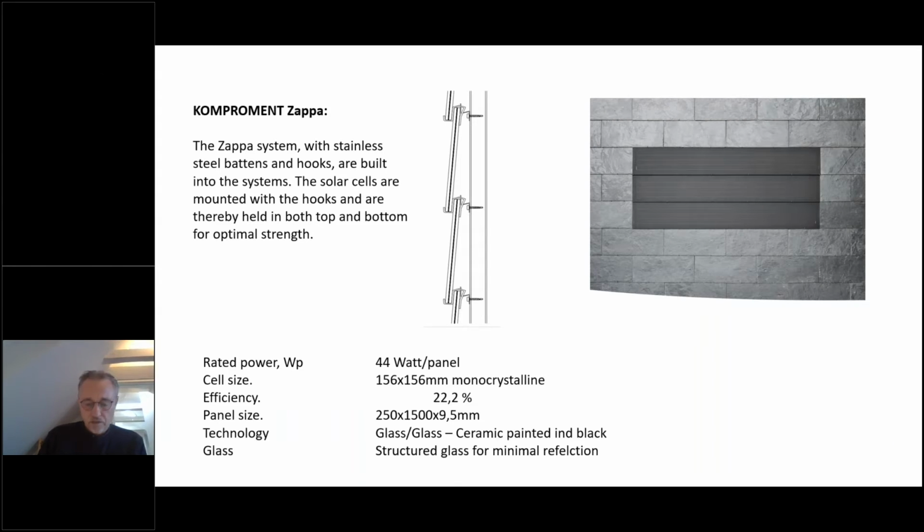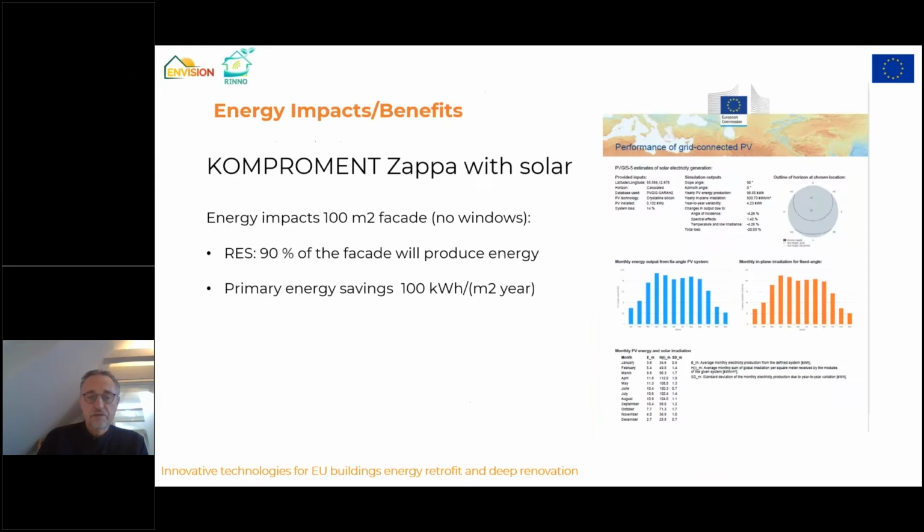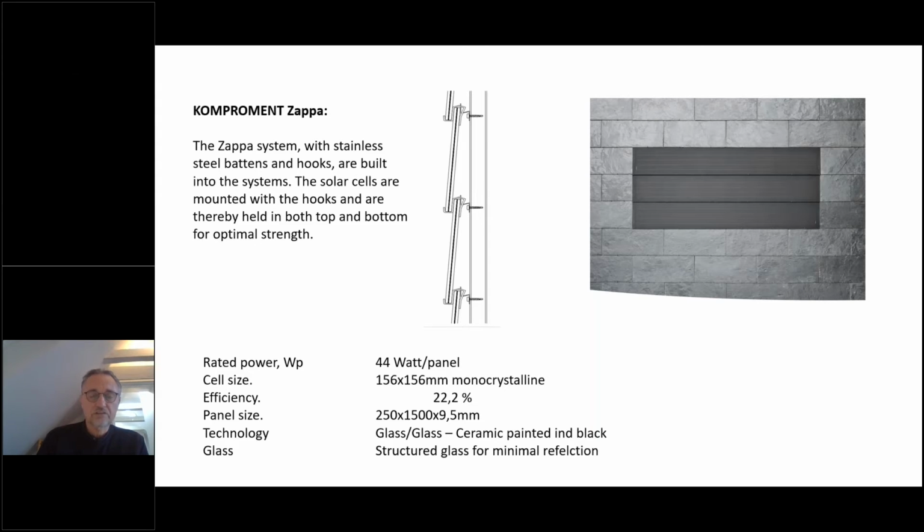If we're looking into the technology, we are not saying this is a new way of taking the energy. We are doing the traditional monocrystalline system. We are just making a combination of energy element and facade element. So we are designing it in a size that fits into our systems. We're developing a mounting system in stainless steel. All our mounting is stainless steel because we are very concerned about fire in this system. We have efficiency of about 22%. But what we have to do here is a glass module. Otherwise, we can't get our classification on fire. That's very important when we're talking about higher buildings.